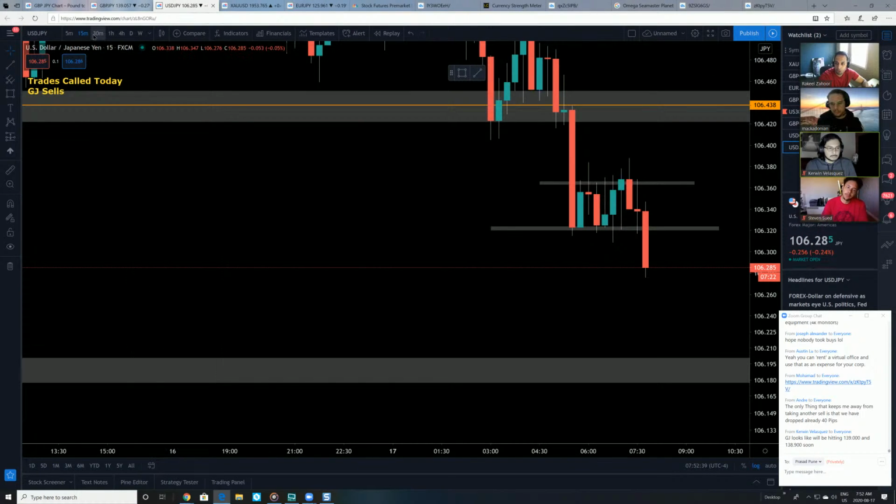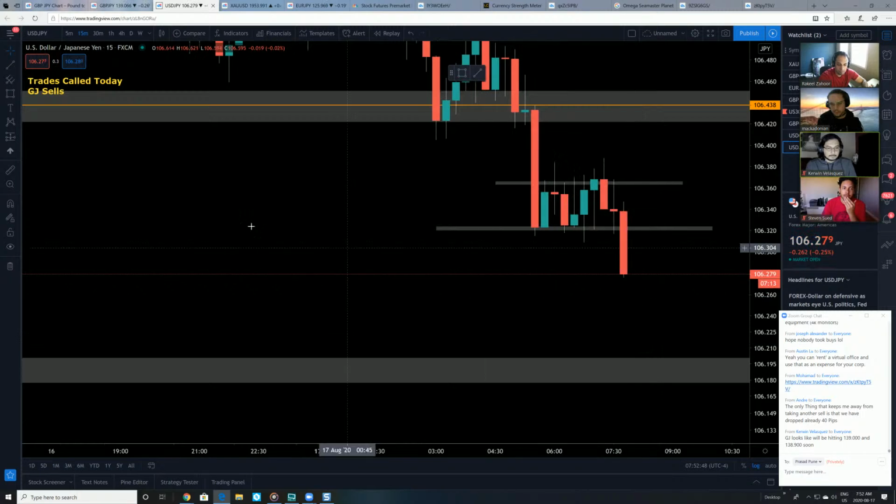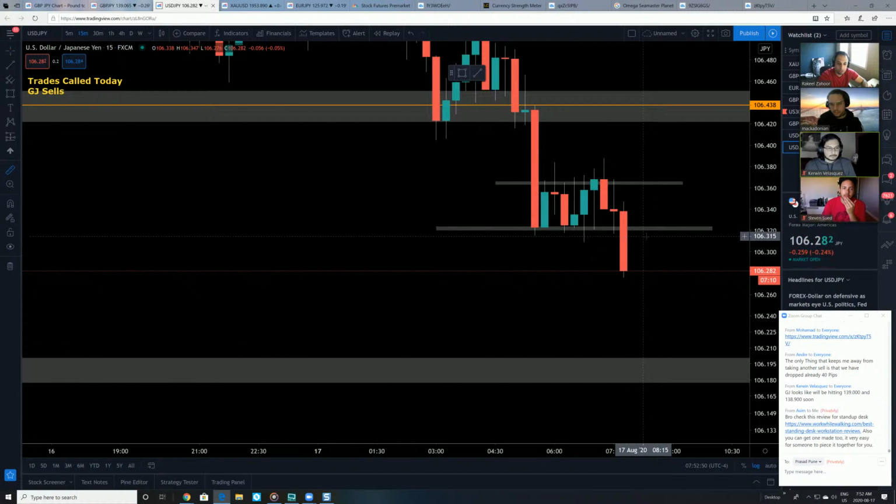Did UJ drop too? Ooh, UJ dropped as well. Looks like the break of the low over here on UJ was the entry, but UJ is in this 10-12 pip range. I mean, you only dropped what, 3 pips.